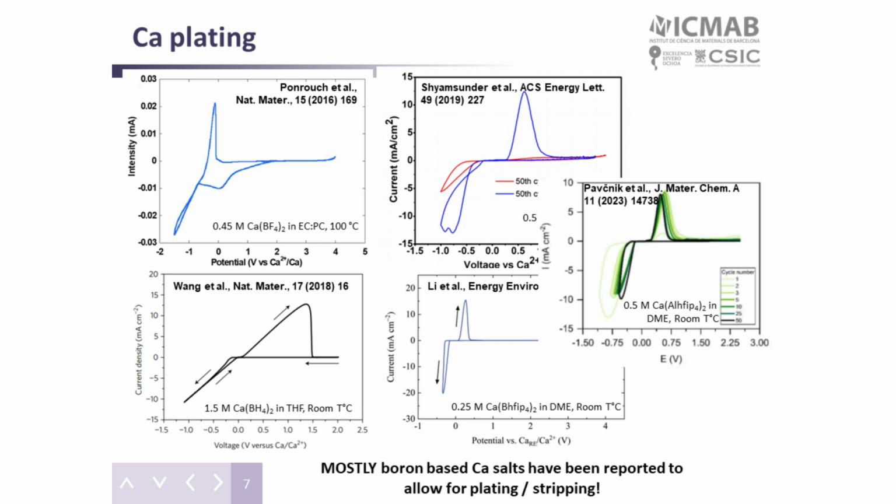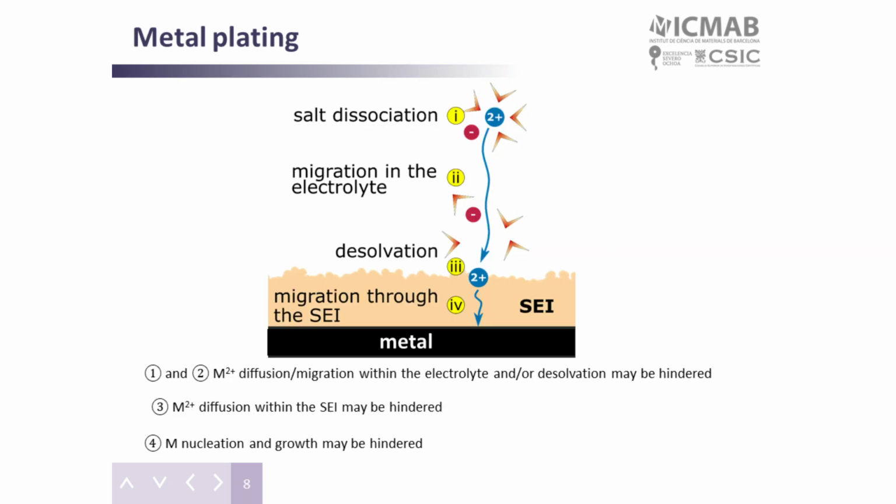We were quite puzzled by the fact that most of these electrolytes are boron-based, so the anion is boron-based. This picked up our interest, and we tried to figure out if there was some reason behind this. With a few, more recent exceptions, let's say, on the aluminum HFIP, sorry.